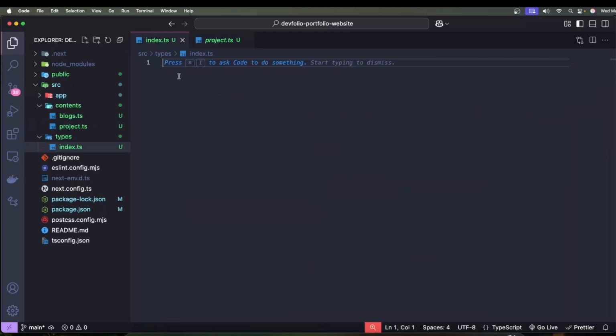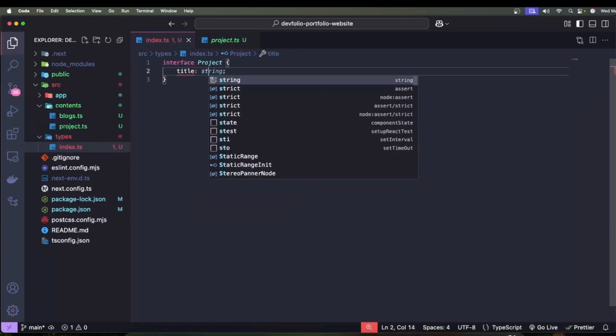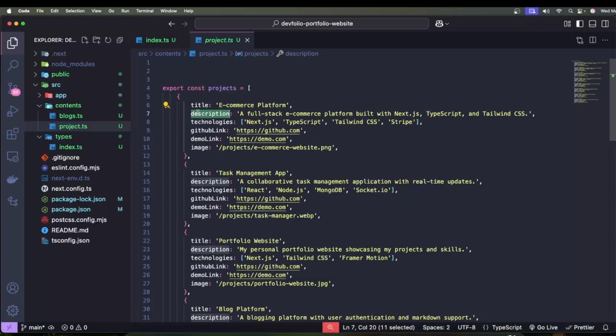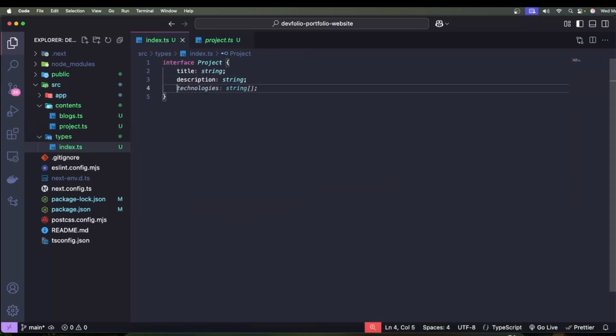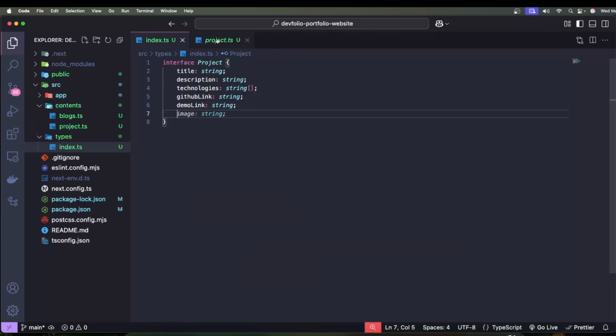So we will simply define an interface for Project. We will keep the interface name capitalized. Here we will have curly braces, and inside this, based on this projects.ts file, we will have title. Let me copy this, and here we'll have title, and title will be a string. Then let me copy the second thing, description, which will be a string. Then here we'll have technologies, which will be an array of string. The next thing is the GitHub link, which will be a string. Then we'll have the demo link, so copy this, paste it here, it will be another string. And finally we'll have image.